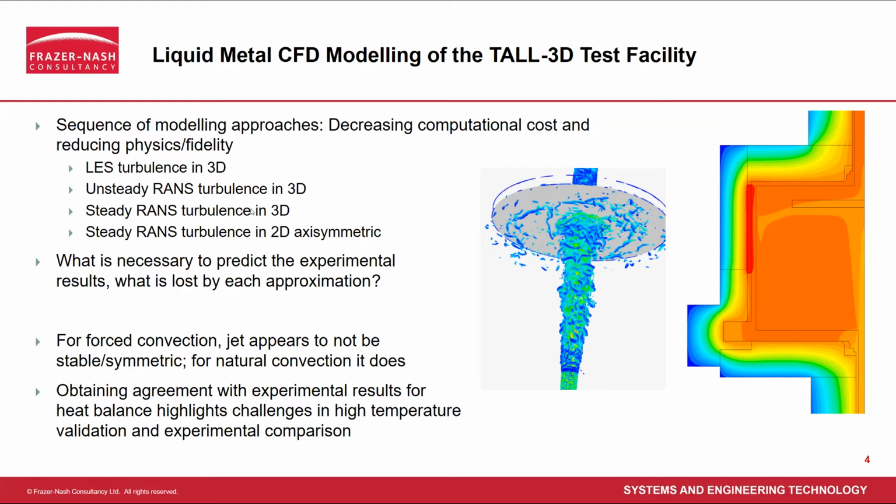So can we be 2D or can we be 3D? It depends on the flow at any one time. So for the natural convection case, steady RANS and 2D axisymmetric appears adequate. What we also found is it's very difficult to get detailed heat balance with this experiment because it's done at such high temperature and it's hard to line things up. So it's a good worked example of the difficulties of detailed comparison to experimental results.